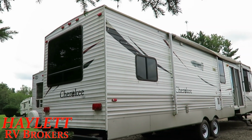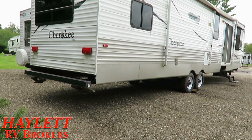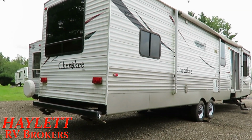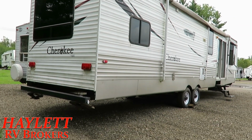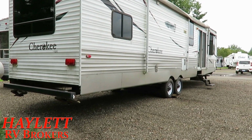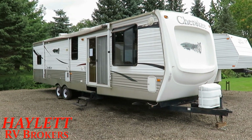Now I'm back here in the weeds, literally, so you can get a good look at the rear corner here. Kind of like the opposite side. It needs a good power wash and a couple decals have peeled and flaked, but it could be worse. It could really be worse. So there you have it. Like I said, it's a TLC special.